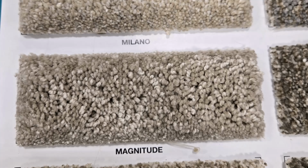So this first shot is the flooring that we are going to be having throughout the home, except for the master bath and the bedrooms. All the bedrooms will have carpeting in this color, Magnitude.